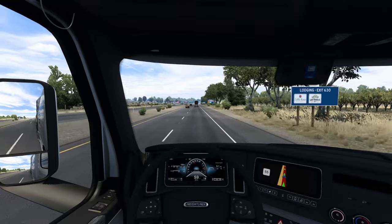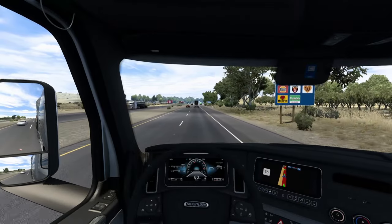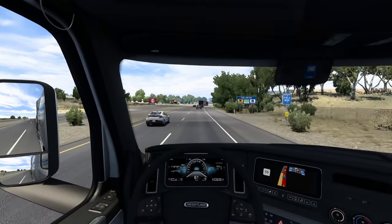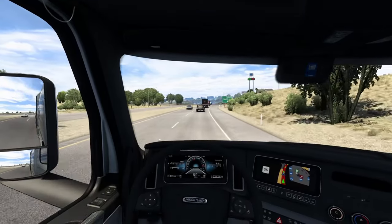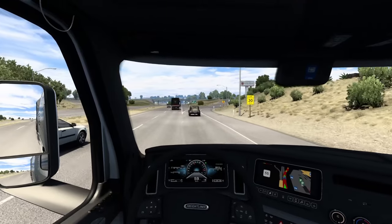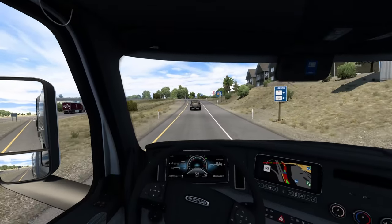Now, we must be getting close to Redding here, because I do know we are going to be pulling off just before, because we have to use a bit of a side road to get to our delivery point. So we must be getting close, and I do believe we are exiting right here. Yes, we are, according to our handy-dandy GPS. So why don't we go ahead, put on the indicator, follow the Jeep up the off-ramp, and head up here.